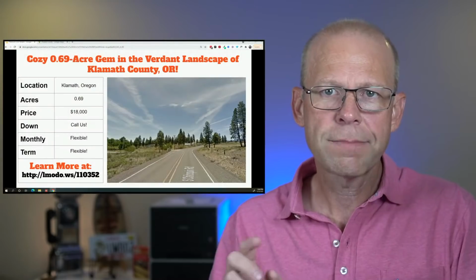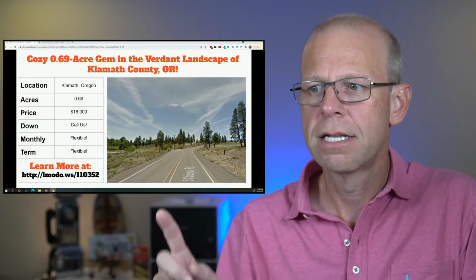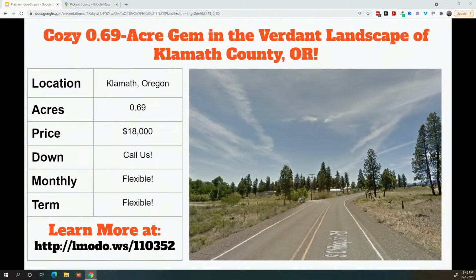If you look at this particular property, notice the road access, notice the power lines. You can't see the power lines there. Here you can see the power lines, they're right up here. I don't know if you can see my mouse too. You got the power lines running through there. There's a power pole right there. So you got power in the area, nice paved road access. Want to learn more about it? Head over to lmoto.ws/110352.